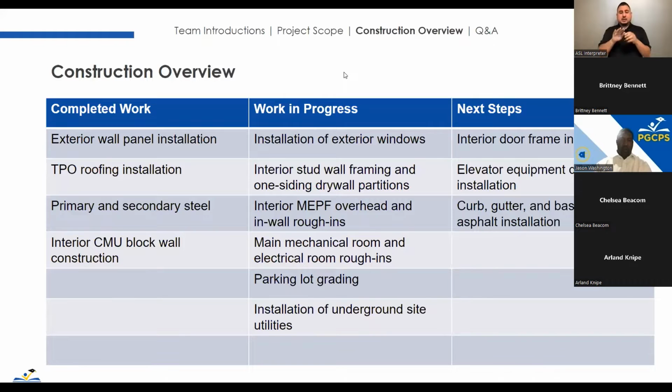We've got to bring some dirt in, but we're looking to have our curb and gutter start this week with the hope of actually putting some base paving down next week. So that'll be a cool milestone to see. And kind of with that, we're sequencing our site utility install to stay ahead of any of that hardscape work.